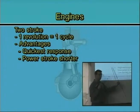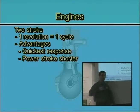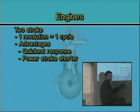I do get more power out of a 2-stroke than a 4-stroke, just because I have less loss in momentum. And so that's why I'm going to get more power out of a 2-stroke. And I'm going to have a lot more power per weight because I have all those other components that are not there. So I have less drag and a lot less friction loss. So I get more out of a 2-stroke, but it's not going to be twice as much.